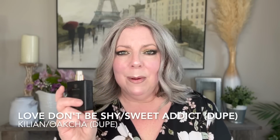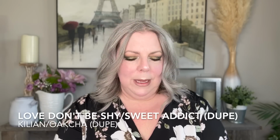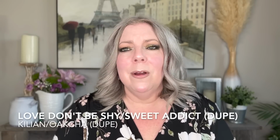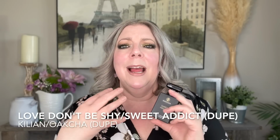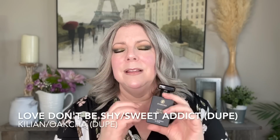And it packs a little bit more of a punch, I find. So in the opening, I get that neroli, but for whatever reason, I'm really, really starting to enjoy neroli. I don't know if it's the time of year, because normally I haven't been a huge fan of this, but I sprayed it on the other day and I could not stop sniffing myself. So really, really enjoying this DNA.